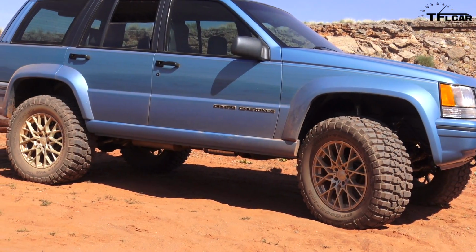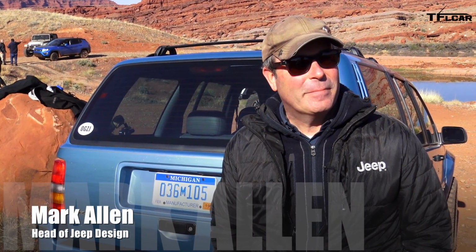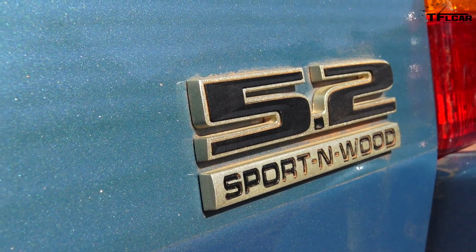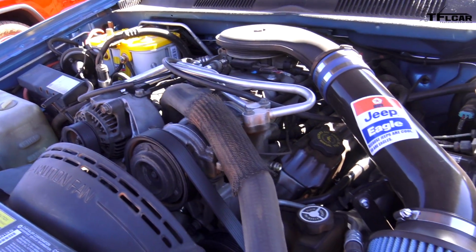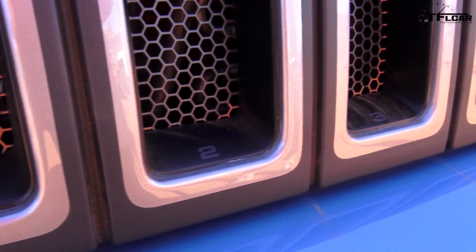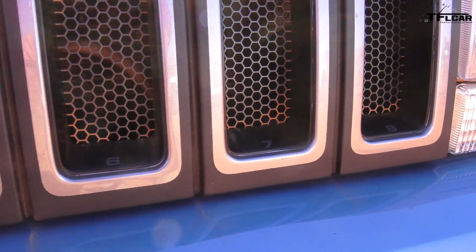All right, Mark, we're standing in front of the Grand One. Tell me about the vehicle. Well, why we did it even is 2017 is, of course, everybody knows this, 25 years of Grand Cherokee. So we grabbed one, found it on Craigslist. Just had to find a nice clean one. Had to be a 93 and had to be a V8. Why a 93? 8-slot grill.